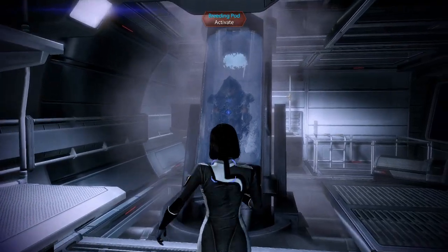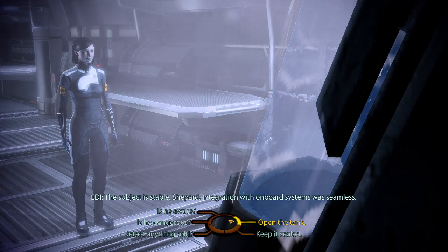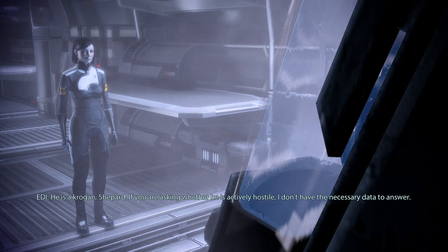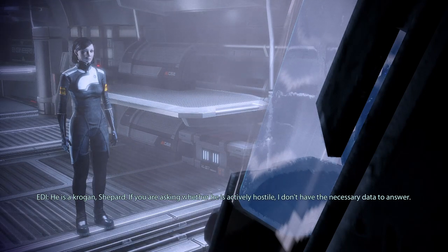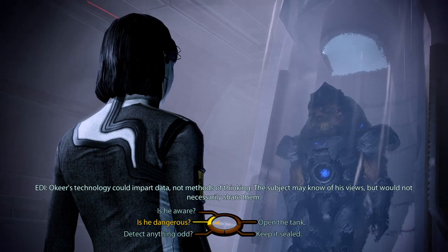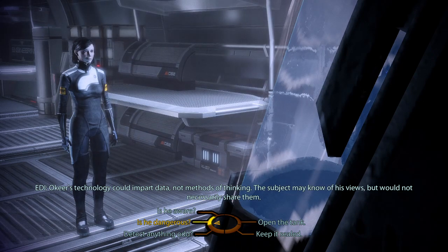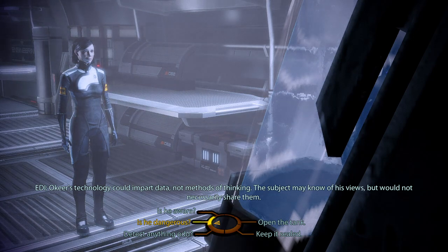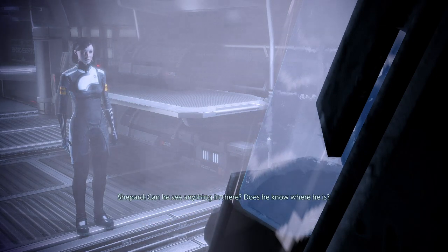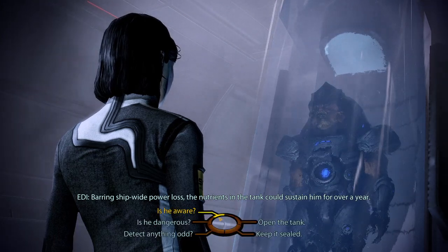The subject is stable, Shepard. Integration with onboard systems was seamless. Any idea how dangerous this guy is? He is a Krogan, Shepard. If you were asking whether he is actively hostile, I don't have the necessary data to answer. Okeer's technology could impart data, not methods of thinking. The subject may know of his views, but would not necessarily share them. Can he see anything in there? Does he know where he is? Unlikely. Current neural patterns indicate minimal cognition. Barring ship-wide power loss, the nutrients in the tank could sustain him for over a year.